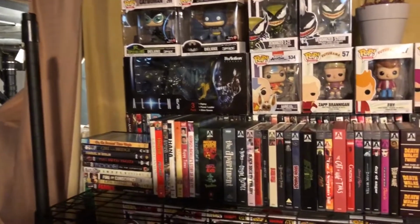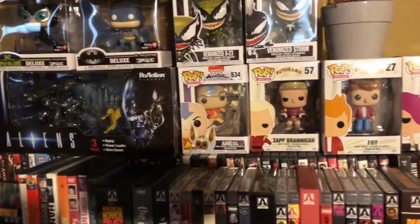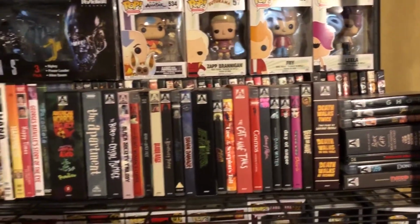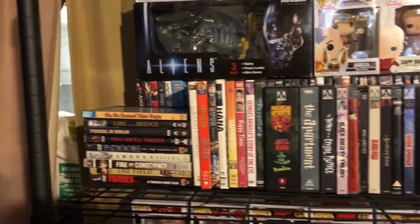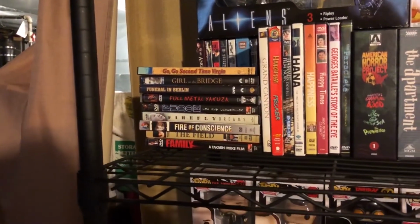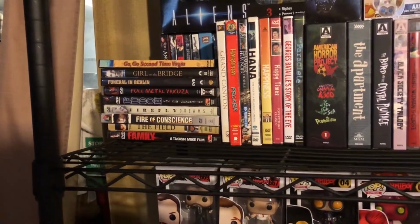More pops. Kind of some overflow of some DVDs in the back row there. Arrow here in the front. Some more overflow for some DVDs. It's more of my Asian cinema stuff. Oh no, it's not, just kidding. There's a little bit of everything. That's just my FGH.